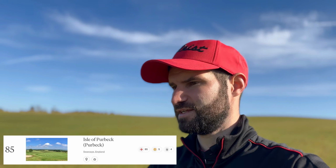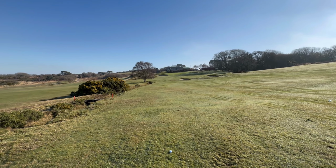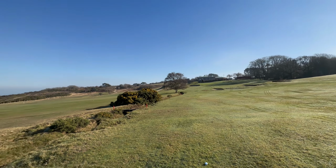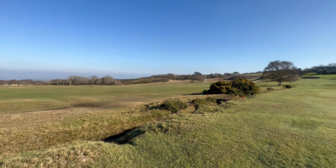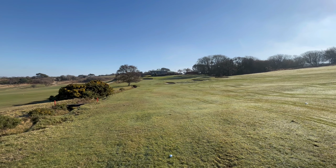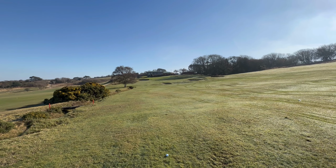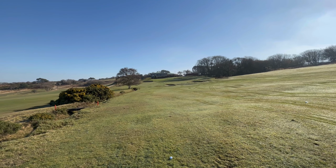This is a top 100 golf course in England, and it's number 5 in Dorset. That's going by the top 100 golf courses website. So here's where my drive ended up. Got quite lucky in a way that it didn't go into this hazard just down here, because I did turn it over a little bit. And I've got a tricky shot here because the pin's on the left and I'm on the left. So I'm just going to be going for the middle of the green.